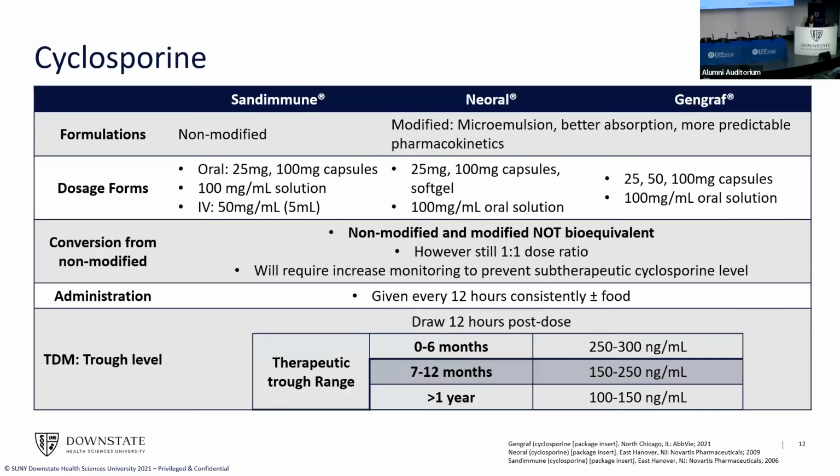Now we move on to our second group of medications in the calcineurin inhibitors. And this is cyclosporine. We don't use cyclosporine as often in our institution. However, it is still prescribed occasionally. The major takeaway point that I want to point out to everyone is that there is a non-modified version versus the modified version. So Sandimmune is non-modified, and then Neoral and Gengraf are going to be our modified versions, okay?